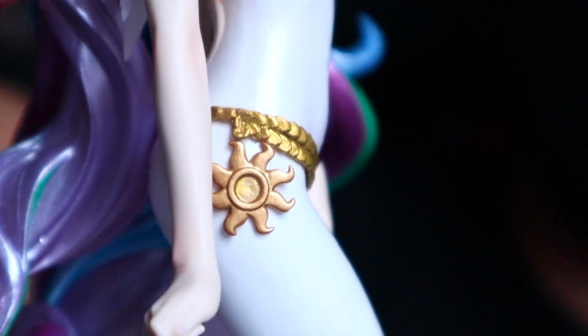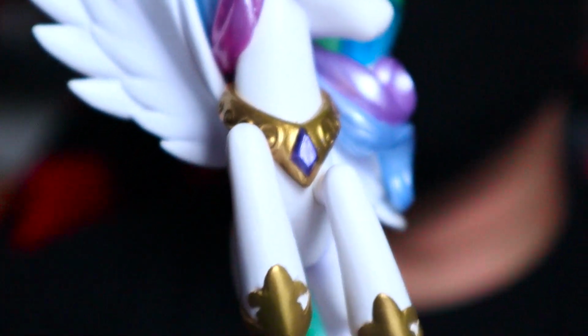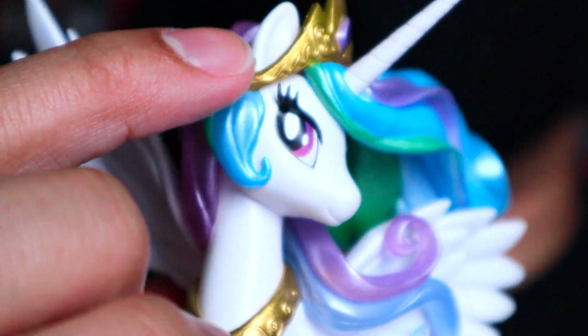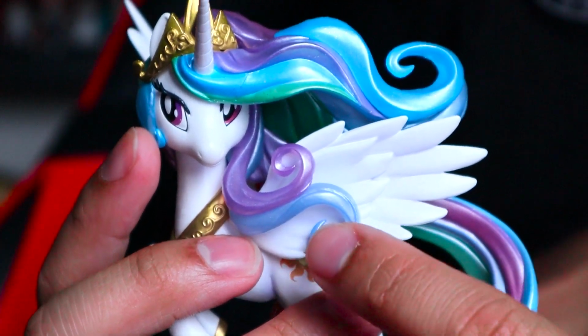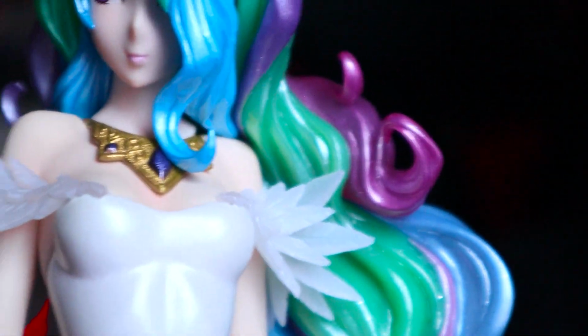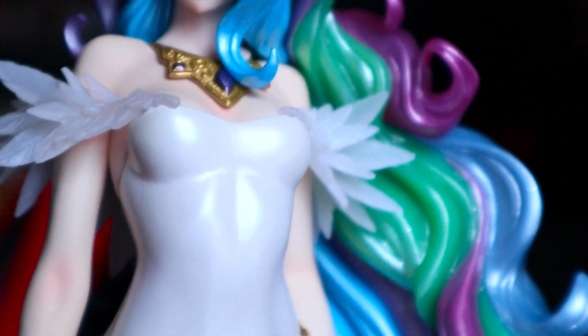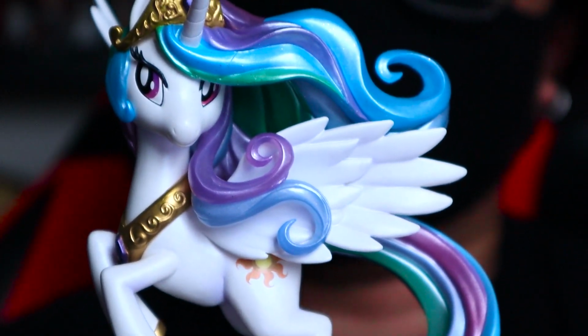I'm going to bring the statue back. There's this golden pendant that's kind of dangling on her belt. I guess that's what this is supposed to be. She also has the same thing that's on her crown on her necklace over here. And then the Princess Celestia pony also has these wings. And when you look at the anime statue, I'm assuming that's what these little feathers are on her shoulders. I guess they're supposed to be reminiscent of the pony's wings right here, which I could totally see when you put them side by side.